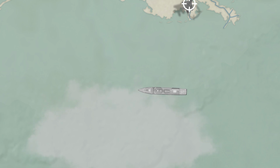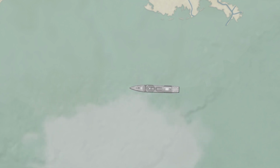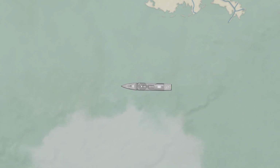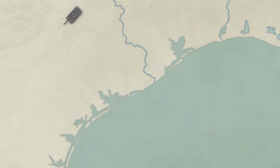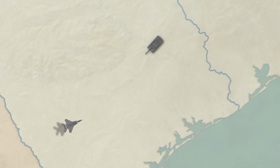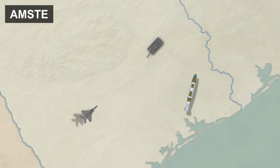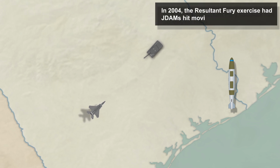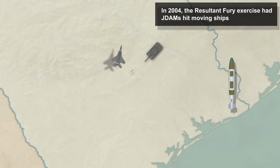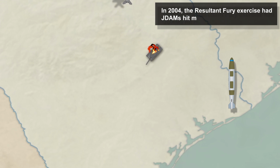So how was the guidance achieved? Binkov can guess. And the key to the guess is actually based on similar old JDAM tests. Back in the mid-2000s, there was a US program called AMSTE, Affordable Moving Surface Target Engagement. It involved JDAMs and similar weapons hitting moving ships and tanks using sort of a command guidance.